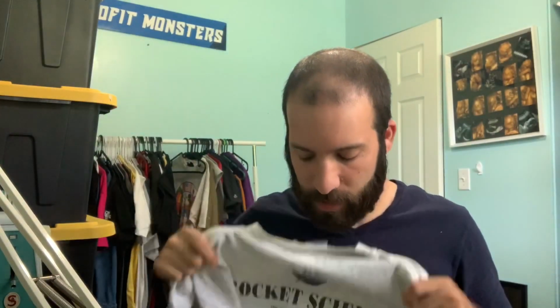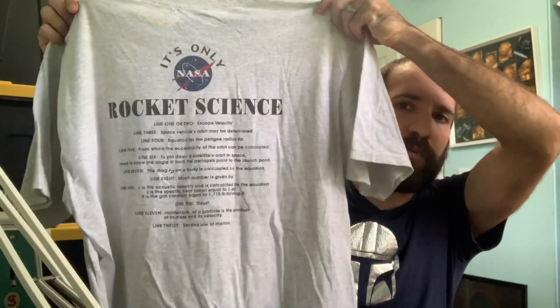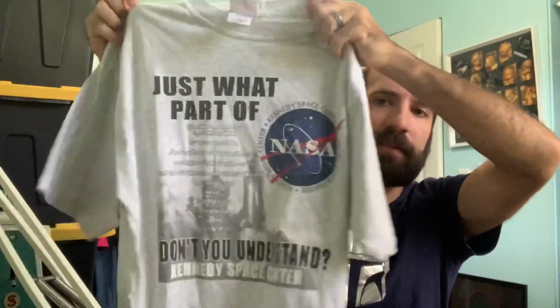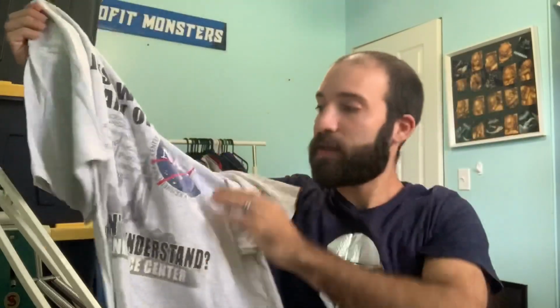Next up is a vintage NASA shirt. I actually picked this up at a Goodwill on a rack, and I thought it was pretty cool. It says rocket science NASA, and then it says, what part of NASA don't you understand? It's got some space stuff on it. It's nothing crazy, but it's got formulas, basically saying that NASA scientists are super brainiacs. I think it's a pretty cool piece. I knew someone who likes space stuff would like it, so I picked it up, paid $1.99 for it at Goodwill, and this one sold for $30 plus $4.99 shipping.